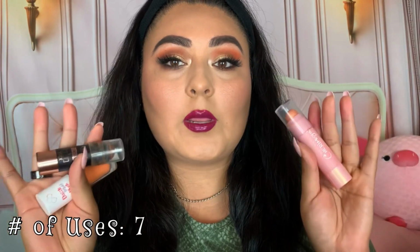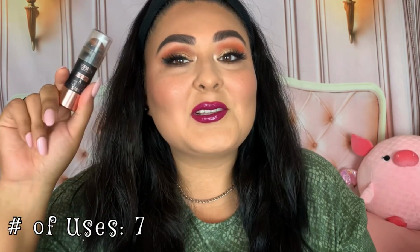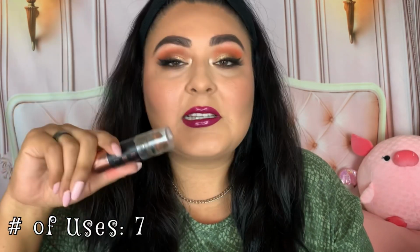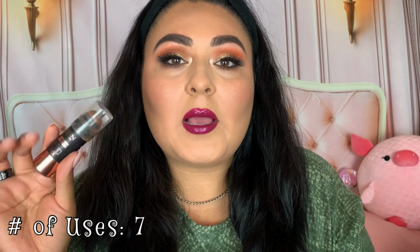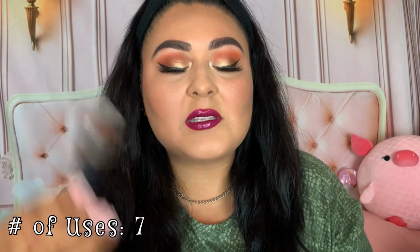So I do have my cream products here, starting off with my Ebony York contour and glow stick. I use a total of 7 times. I was focusing on my elf contour palette that I have in for my project pan, so this one didn't really get a lot of love, but I used it 7 times.